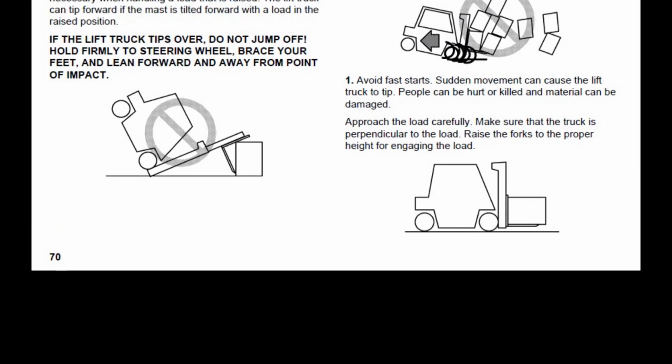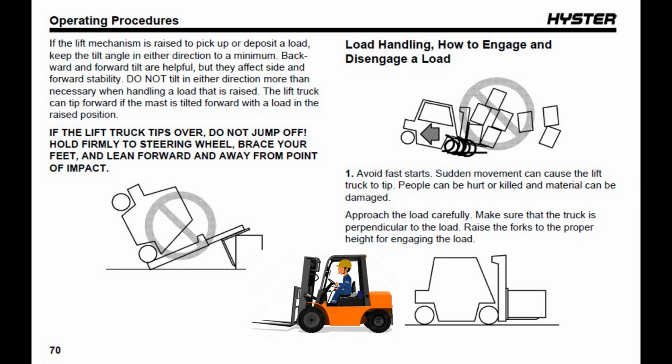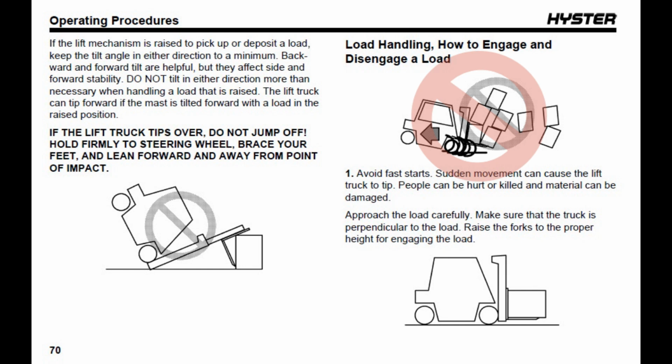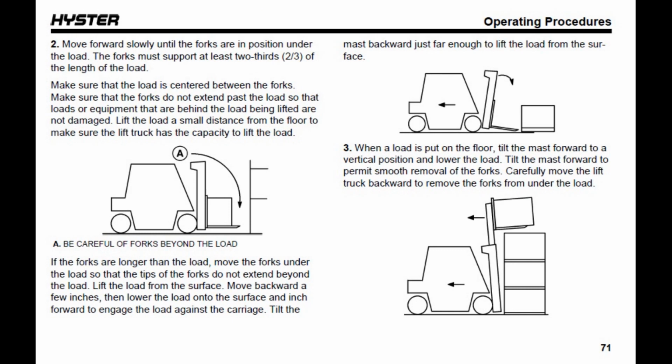We don't drive with the load elevated. We never drive with the load elevated. Never, ever. We drive with the load down to the ground, so this should never happen. We don't drive with a crazy amount of crap piled up on the front of it. Make sure that the forks are sticking out on the other side of the load. At the very least, it should be almost right there at the edge of it. The fork should not be barely hanging on to this pallet or whatever you're picking up.